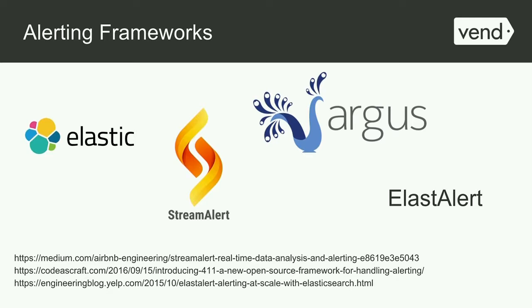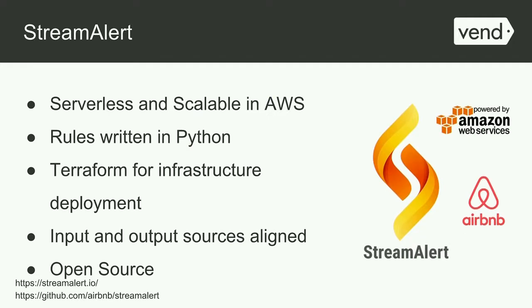We looked at a couple, but then I looked more in depth at StreamAlert. The reasons we liked it was it was serverless, scalable in AWS. We were already using AWS for a lot of other things, so it kind of made sense. Rules written in Python, and I like Python. That's the only reason really. Terraform for infrastructure deployment. We're also using Terraform separately, so that aligns there too. The input and output sources that they had ready to go also matched what we were interested in, and it was open source, so it looked really cool.